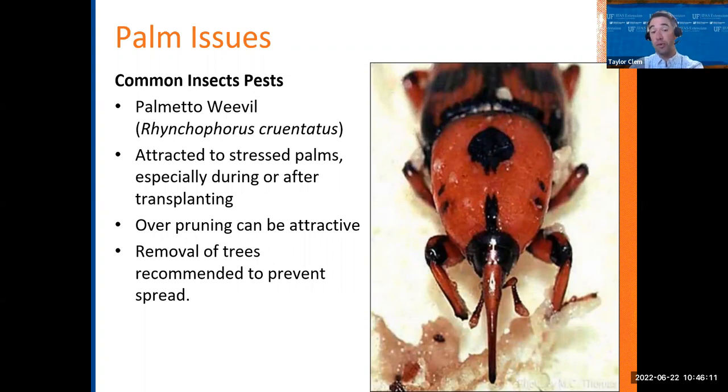But it's attracted to stressed palms. That's where you're going to see them. And it's usually going to be right after, during or right after planting, because that actually is a very stressful time for all plants. That's where you're going to have a high susceptibility of attracting that weevil to your palm. Also, over pruning can attract them. And if you get them, you just got to remove them.